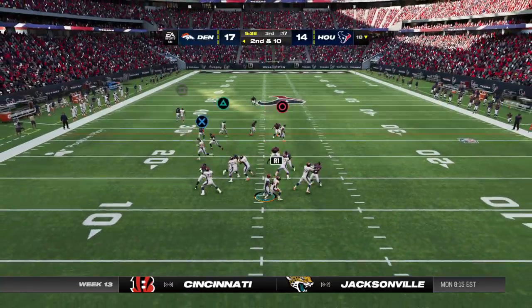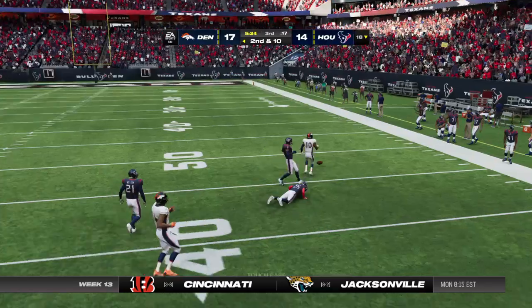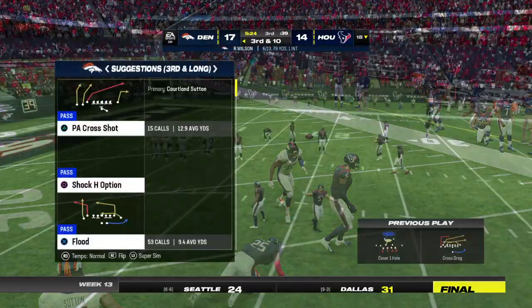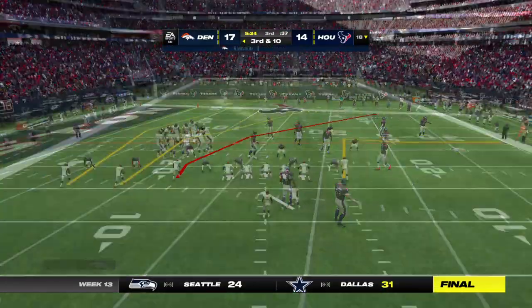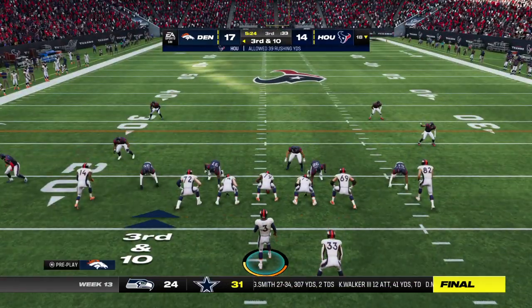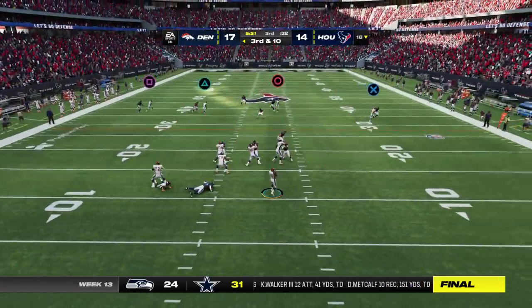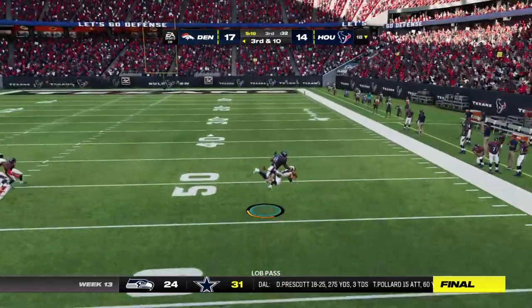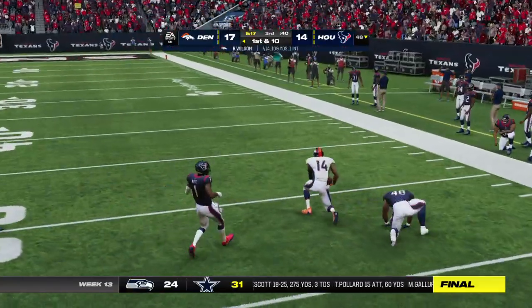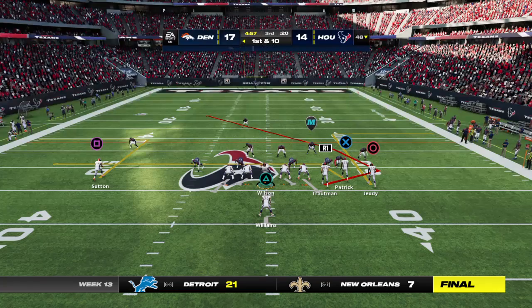Now Wilson. And that'll be incomplete. Took a pretty good shot as he tried to pull that one in. Couldn't hang on. 3rd down. They go play action with Wilson. And this is, oh my goodness, he pulled it in with a 30-yard play on 3rd.